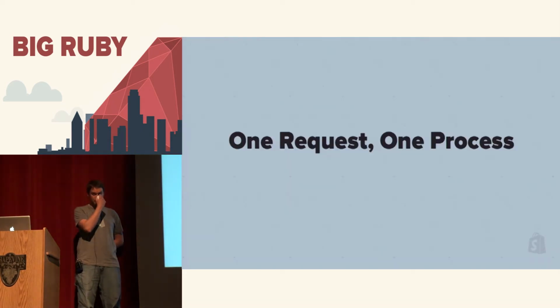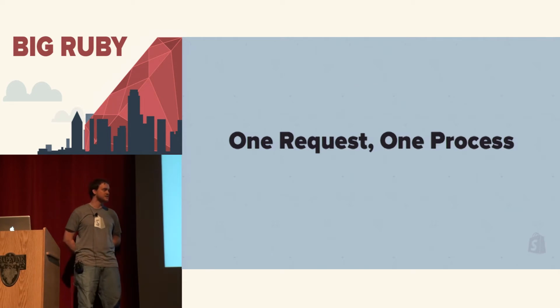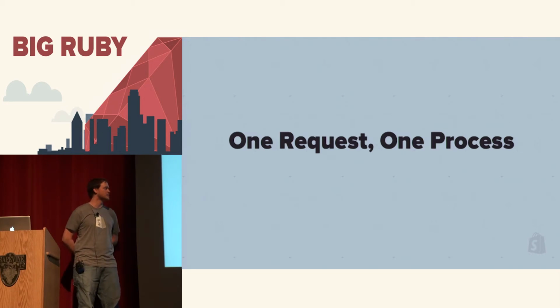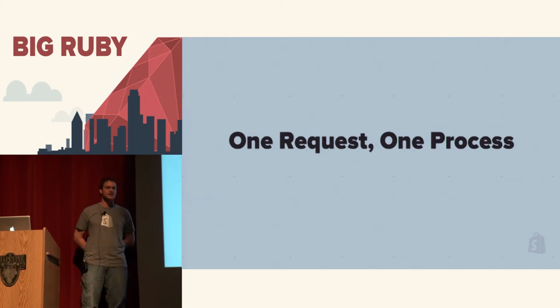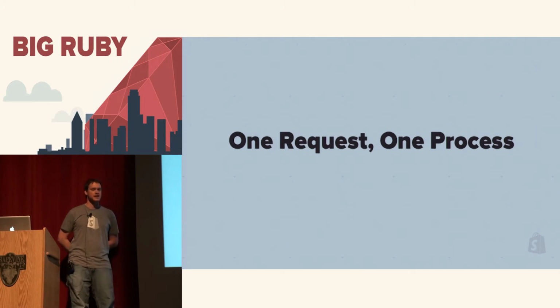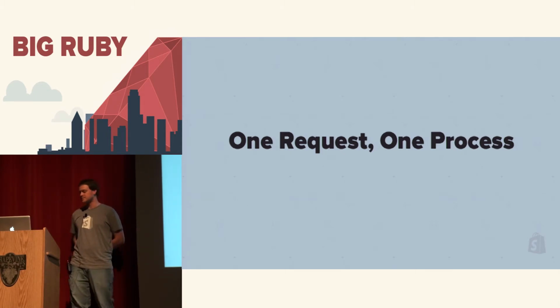So: one request, one process. We're using Unicorn, so the way we have it set up, one request is handled by one process. This isn't necessarily true for all applications, but I believe most Rails apps are set up this way. You might be using a threaded web server, but most of us are in this situation. And knowing this fact is really important for knowing how to scale, because now we know we have a process, and it's handling a request. If we want to make these faster, we add processes, or we make the individual processes themselves faster.